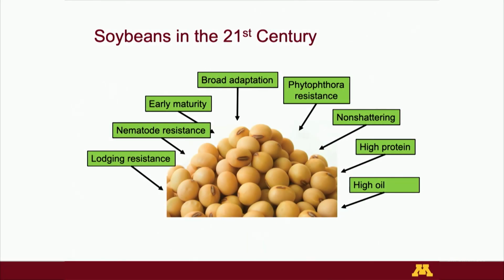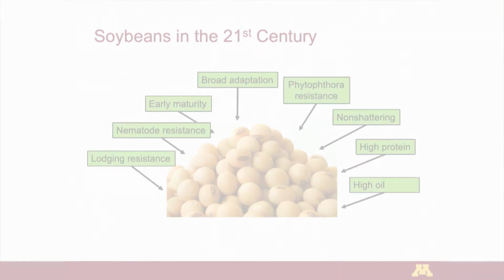We also expect a lot out of new soybean cultivars compared to what our ancestors who may have been growing earlier cultivars or landraces would have expected. These days in the 21st century, we expect soybeans to stand up perfectly straight at harvest. We expect soybeans to have genetic resistance to various pests and diseases. And of course, we expect them to be broadly adapted and have stable performance across many years and locations. And we expect them to have good protein and oil content. So we expect a lot out of soybeans in the 21st century relative to what some of our ancestors who grew soybeans would have expected.